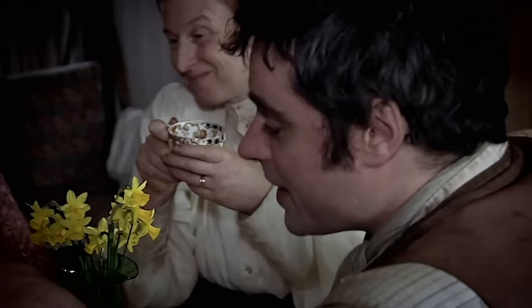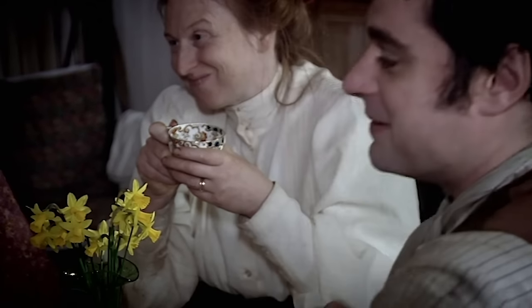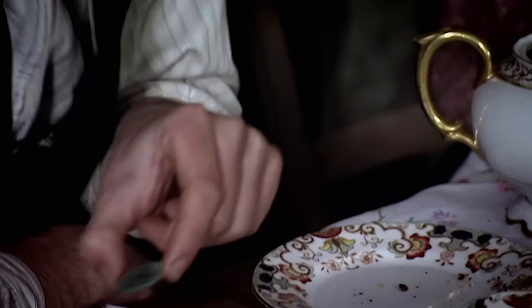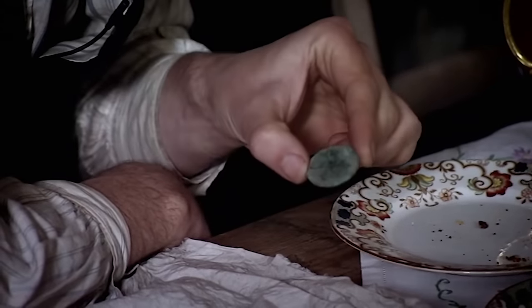Yeah, exactly. That coin might have even been mined here. The copper. That'd be quite cool, it coming home, wouldn't it? Found its way back into the fields. That's quite romantic, that.